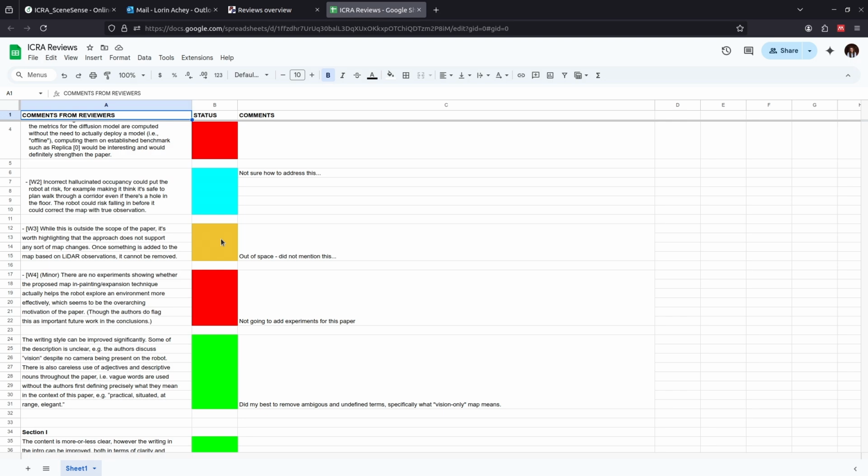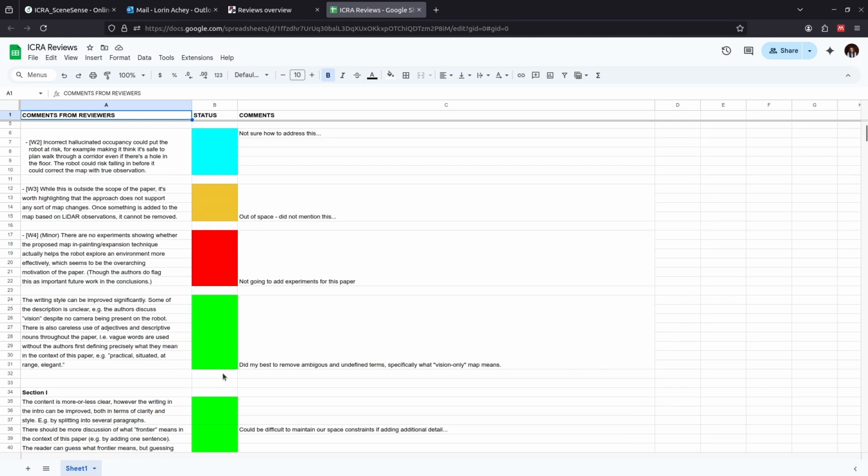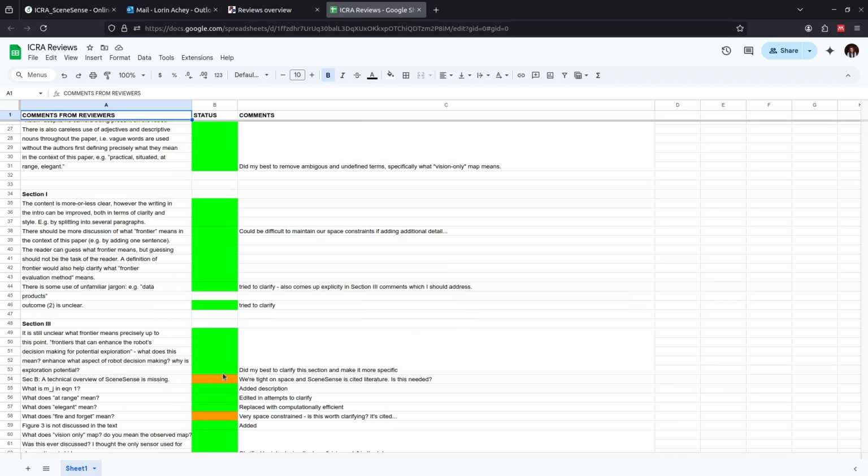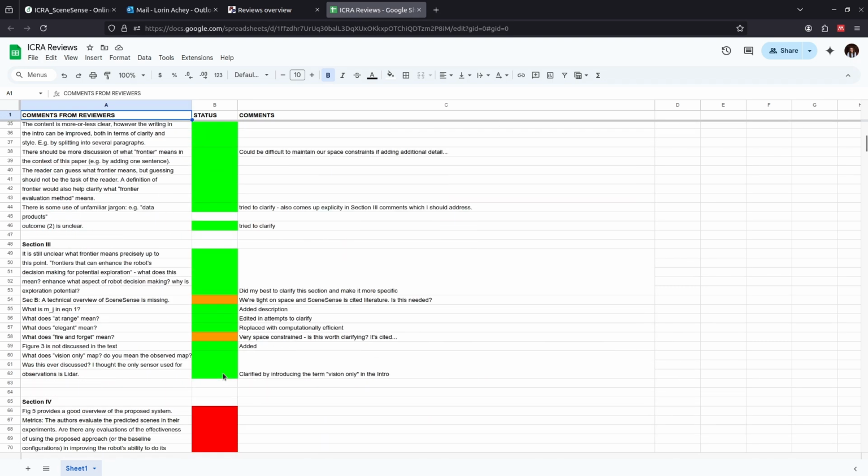ICRA is a pretty short paper format, so space is at a premium, and sometimes some details can't be included because they just aren't important enough to merit their inclusion in the submission. So that's something that an orange would indicate. And then green are all things that will be addressed. And I basically fill these in as I go through the paper and make the changes. So once I've actually addressed all these things, I'll go ahead and mark these squares green and say, I introduced them, here's the change I made.